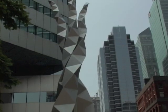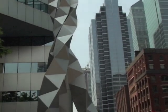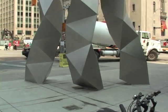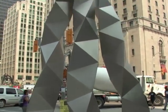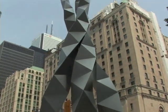Next stop west is Triad by Ted Bieler. This 35-foot stainless steel sculpture was commissioned by Marathon Realty Company Limited, unveiled May 24, 1984. The soaring spirals symbolize the growth of our city and the unity of its people.